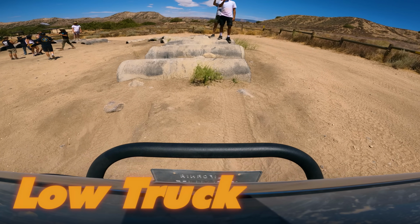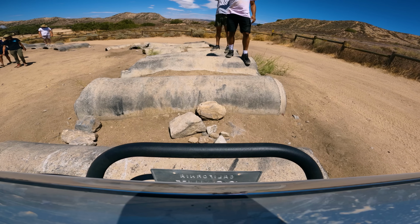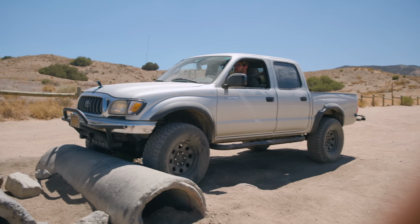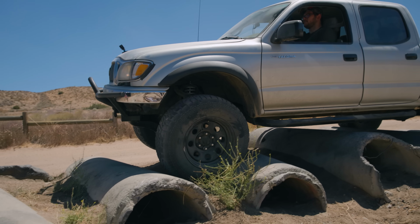Approaching the first obstacle, there's a straight-on pylon. I think this is where our bumpers are gonna help us because we got rid of a lot of material in front of them, so now we can just kind of approach them head on. Left hand down. Dang, that's it. Look at their rock sliders. Those look really good. They look really familiar.